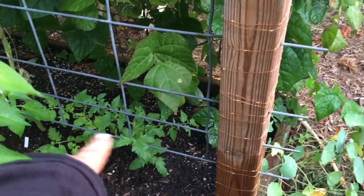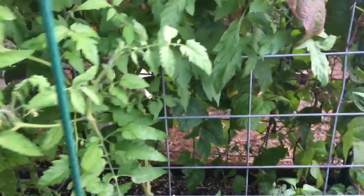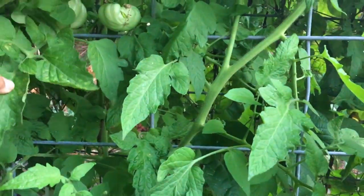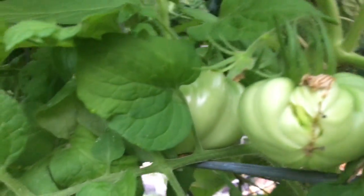So we've got two more Dr. Witchies growing up here, and then there's that one. And we were able to have our first tomato sandwich from one of those Dr. Witchy tomatoes that we were able to save from it. Looks like I got a little cat facing on that one. And then there's another one back there.